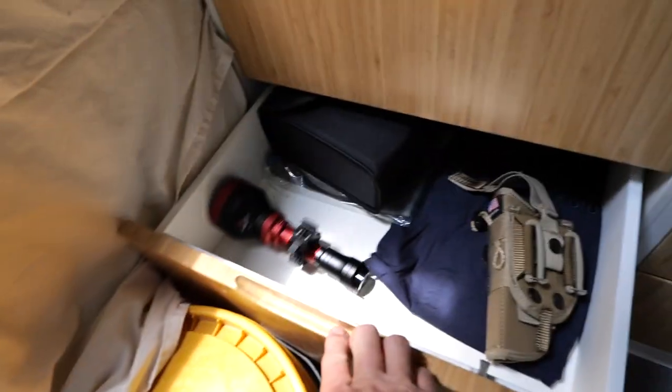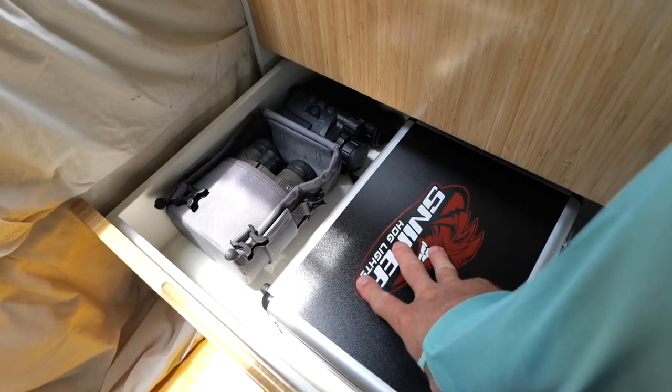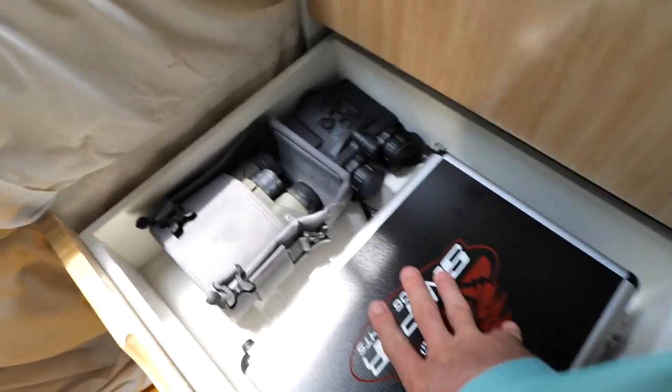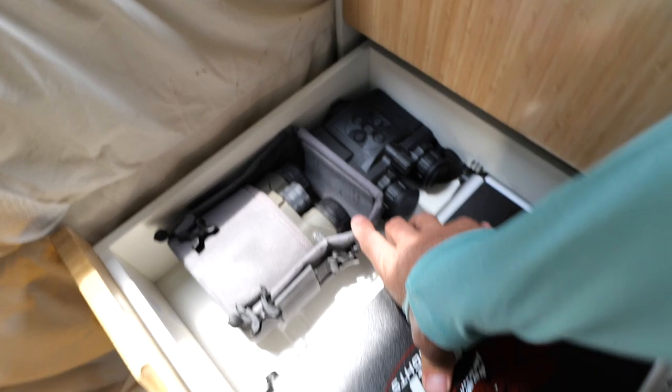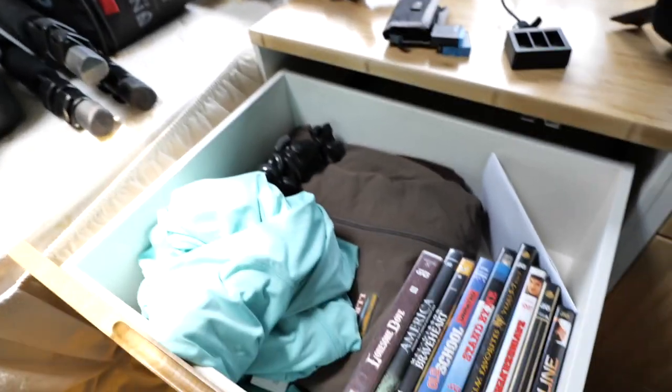And the rest of the drawers over here, we've just got extras. Got some socks and undies just in case. Got the hog sniper. That was actually the infrared light case that I just showed you. And we got just extra optics. We've got binos, got the thermals in there, and just some extra clothes up top.